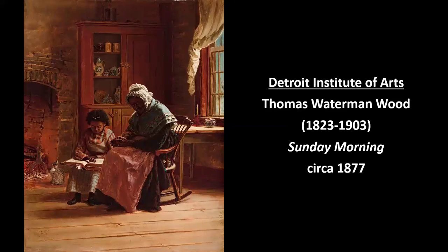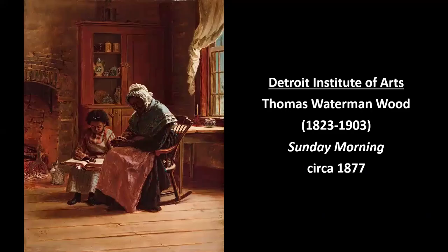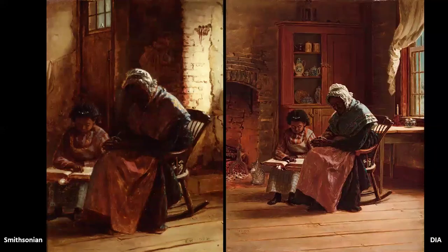Now, there's a similar version of this painting at my former employer, the Detroit Institute of Arts. And this one also is from around 1877. This one's a little more detailed than the one at the Smithsonian. So here's the one at the Smithsonian. Here's the one at the Detroit Institute of Arts. And here they are side by side.